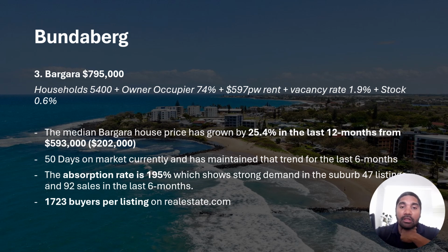Many people actually thought that this suburb peaked, particularly investors, and a lot of the agents in the area at the time were speculating that a lot of things were overpriced in this suburb. But look, this suburb has grown 200,000 in the last 12 months. That's actually more than it has grown in the last sort of 3 years in total.